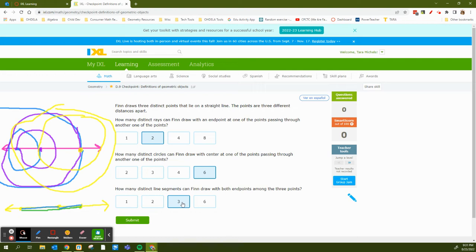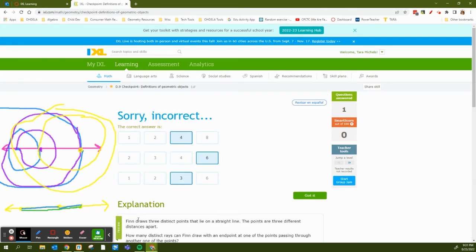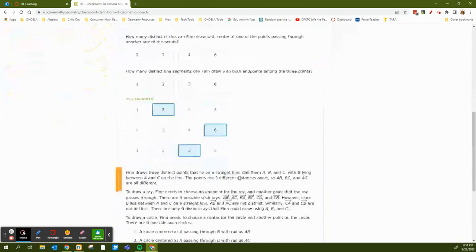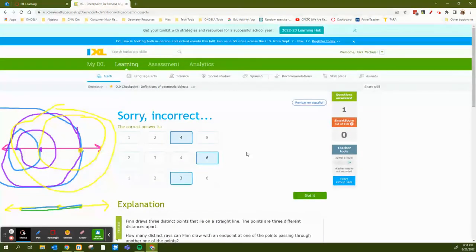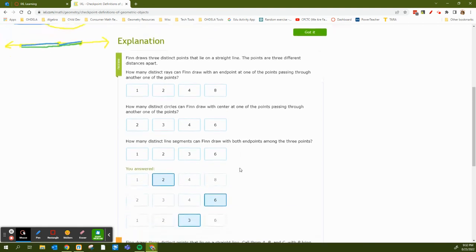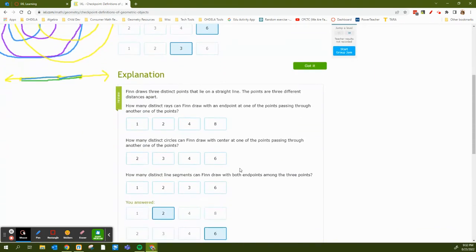So you can see how drawing these images can definitely help us. And this is a really good test-taking tool as well. Draw pictures if you're not given any illustrations. Oh, I was incorrect. Which one was I incorrect on? Let's see. The correct answer is 463, and I answered 263, so 4 was the first one. Fin draws 3 points. How many distinct rays? Oh, because I forgot you can draw rays in the opposite direction. Silly me.